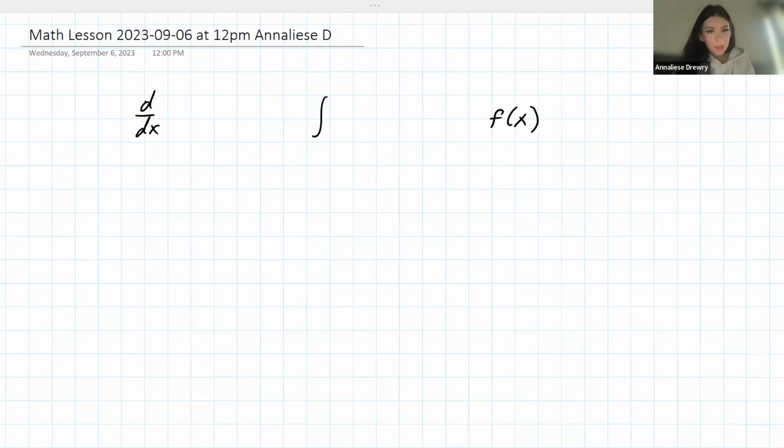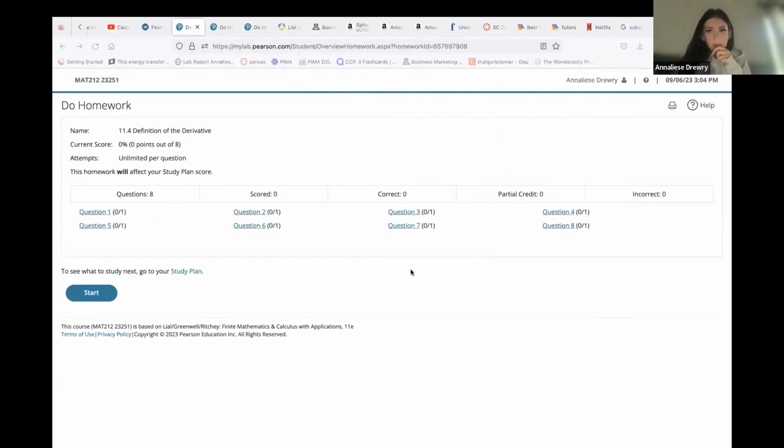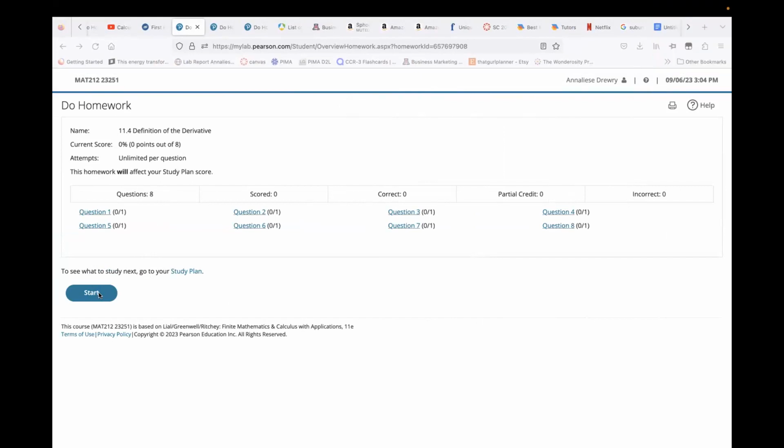Sounds good. This was the one I struggled with most. Let me share. All right, is that working? Yep, I'm seeing your screen now. I'm going to just stop both our videos here. I usually jump off while we're doing the lesson anyway. If you want to hit start there, I can snip some questions, and then we can grab a workbook real fast.